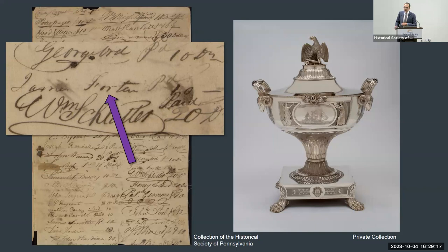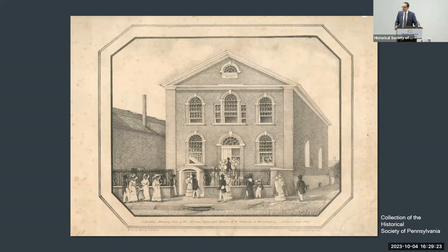But one of the most important places in James Forten's life experience, and it's a perfect time that art shows up, is the African Episcopal Church of St. Thomas. You timed that, Art.